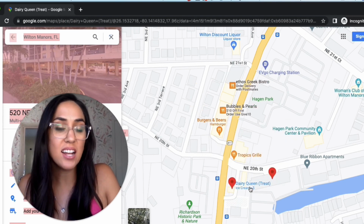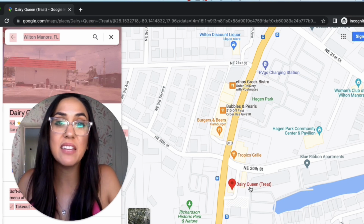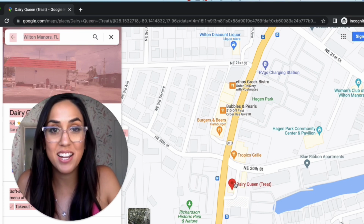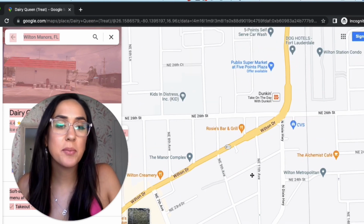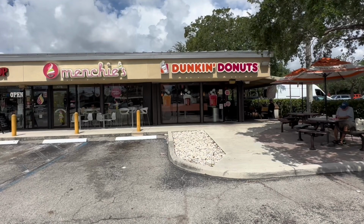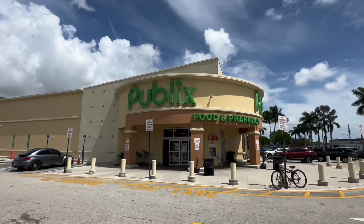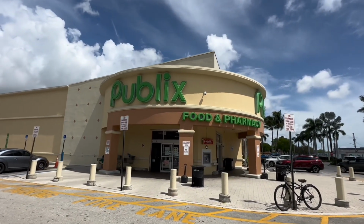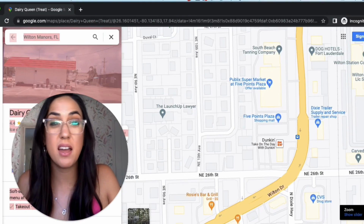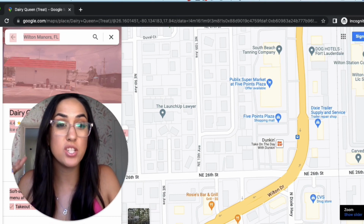But this is a hot spot, not just for people who live in Wilton Manors, but even people from Fort Lauderdale will drive here to get some good Dairy Queen. You know what I'm talking about. Some of the other places here on Wilton Drive, and not far, is actually this corner. So here you have your Dunkin' Donuts, you even have Menchie's there, and this is where the grocery store is, Publix.